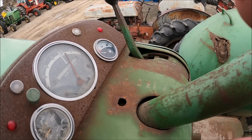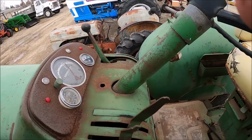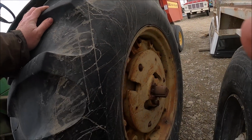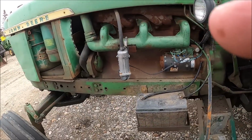Tach shows 4,374 hours. This tire is not too bad. The other one's wore down. I think they'd be 18.4-34s on a 40/20.